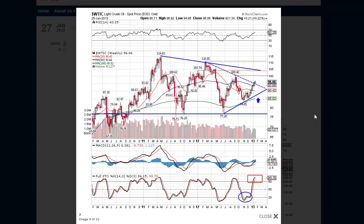WTI, American NYMEX traded oil, this is weekly time frame. We are seeing this protracted consolidation range with the creation of lower highs currently, and there is obviously a triangle within that wedging formation as well. Price action moved higher above the 20 and 50 period moving average and closed successfully above this falling resistance trend line, and we are comfortably sitting at around 96.